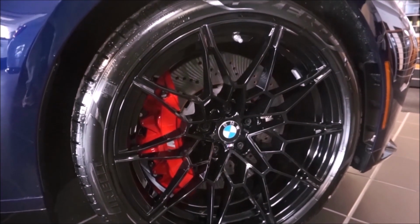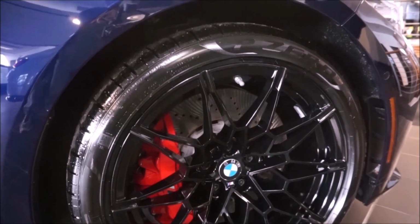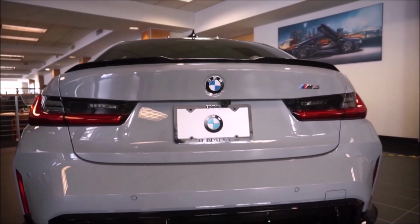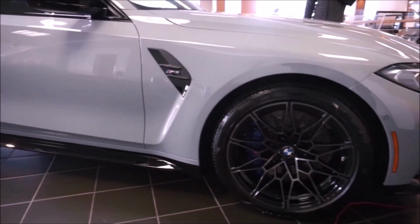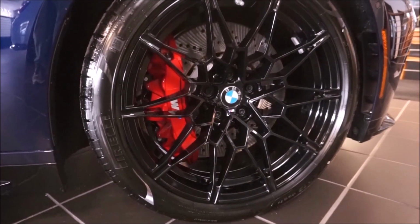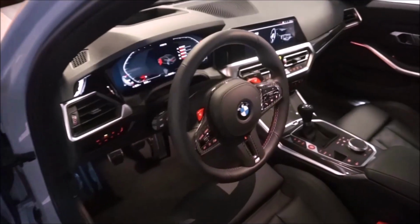Now, standard wheels are 18s in the front, 19s in the back, so they're staggered. BMW always puts the blah wheels, as far as how they look, on the smaller wheels, so you always want to upgrade. And what you see on these cars are the upgraded for $1,300, 19s in the front and 20s in the rear.